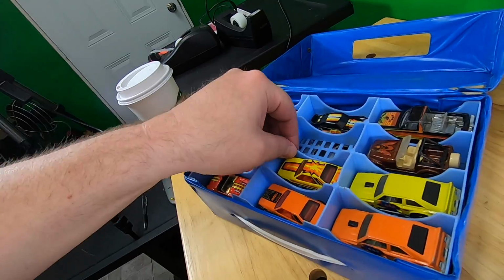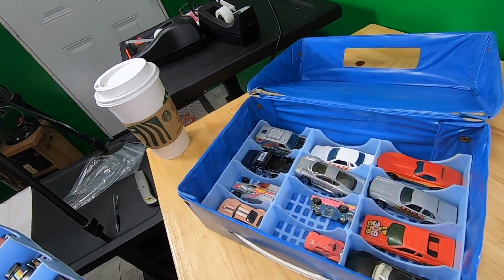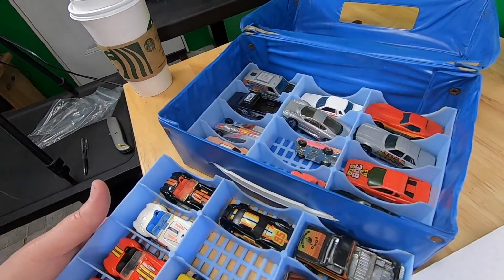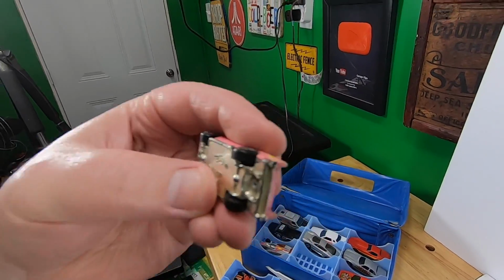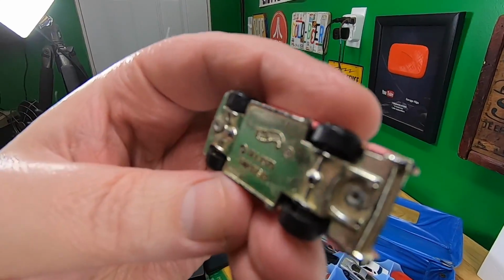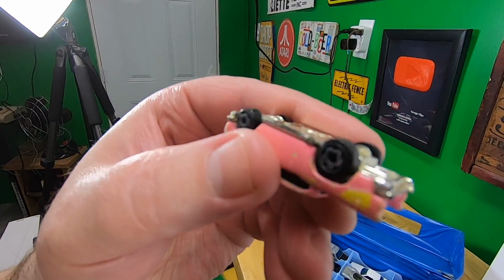It's exciting. It's like a little treasure hunt here. I don't know what these cars are worth. There might be some car in here that's just worth a bunch for whatever reason. Don't know. I did notice this little guy here. Look, it's a little, what, 57? Yeah, it's a 57. It says 57 on top. 1976, Malaysia. Little mini Hot Wheel.